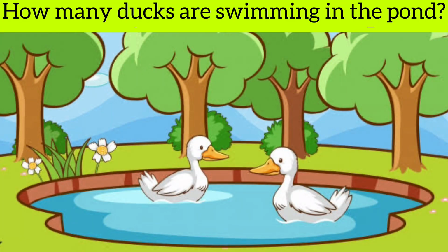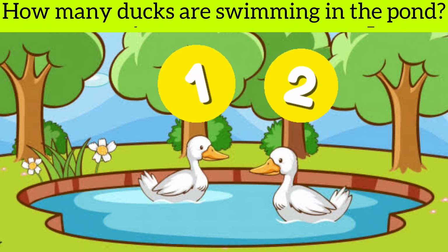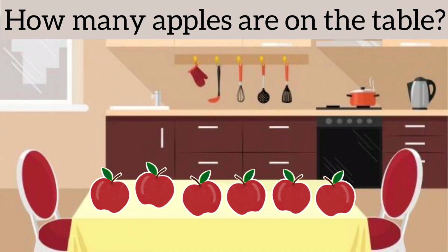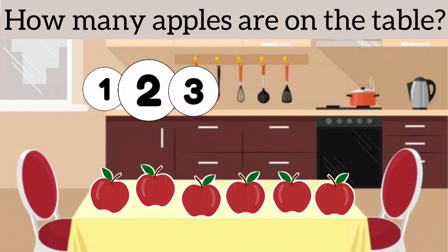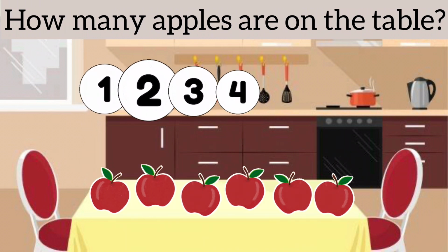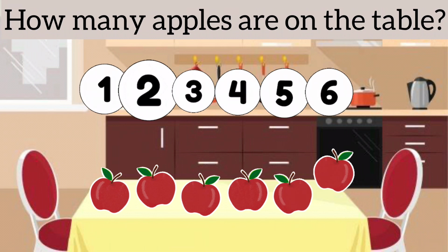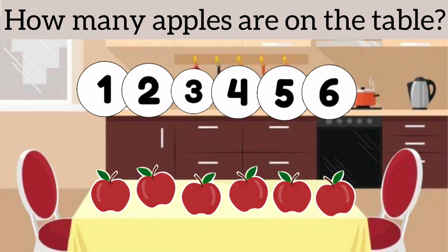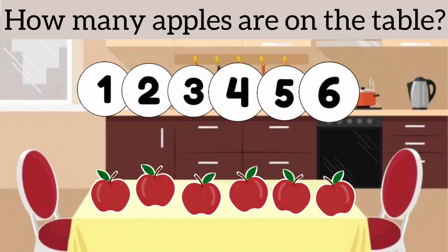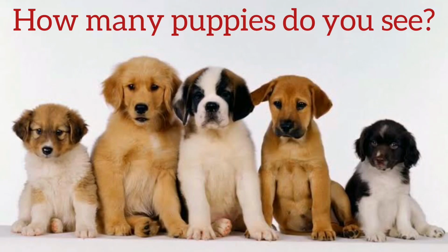How many ducks are swimming in the pond? 1, 2. 2 ducks. 2 ducks are swimming in the pond. How many apples are on the table? 1, 2, 3, 4, 5, 6. Well done! 6 apples. 6 apples are on the table.